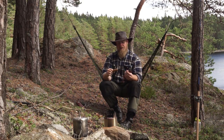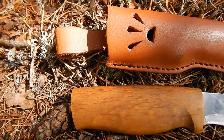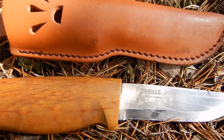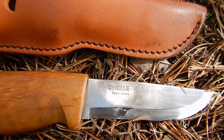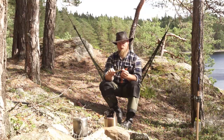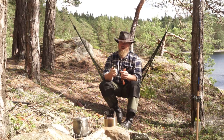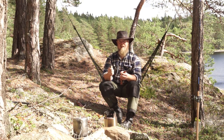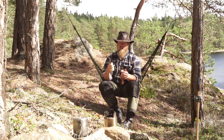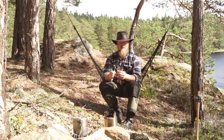And I think one of the best things with this knife is the shape, size, and how it feels when you use it. It's a pretty chunky grip on it, and the blade, I think it's about 8.5 centimeters long. It's pretty thin, probably less than 3 millimeters, 2.5 millimeters or something like that. I don't remember. So it's a pretty good slicer. It's a short blade, so you get a lot of control when you use it, and it's stainless, so it doesn't rust.